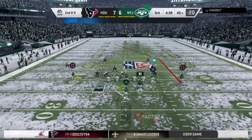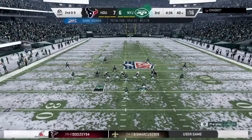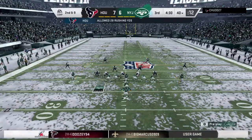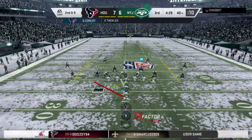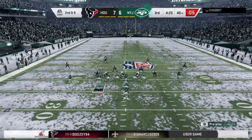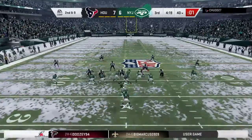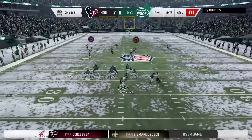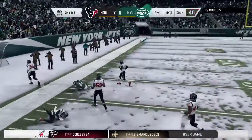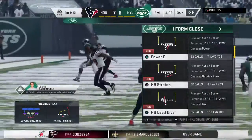And Darnold just beating the play clock. And he finds a man with a crossing route. That one good for 26 and a first down.